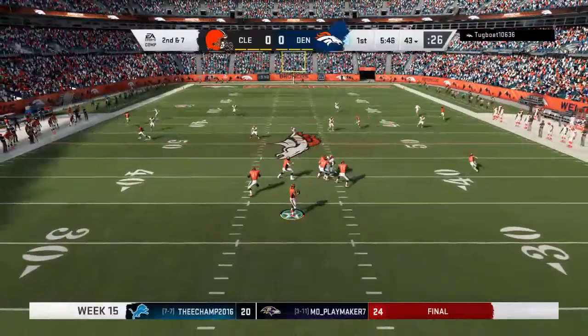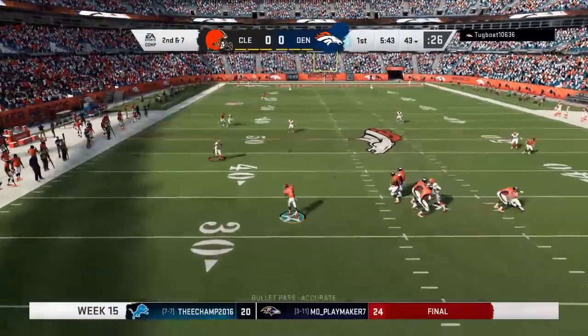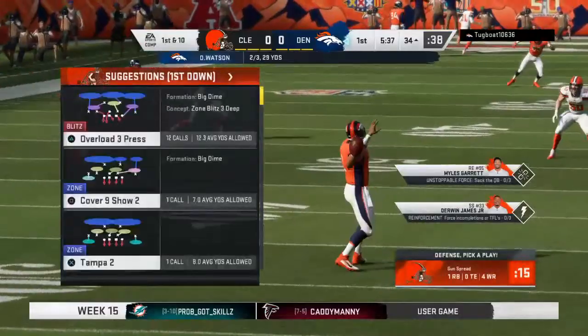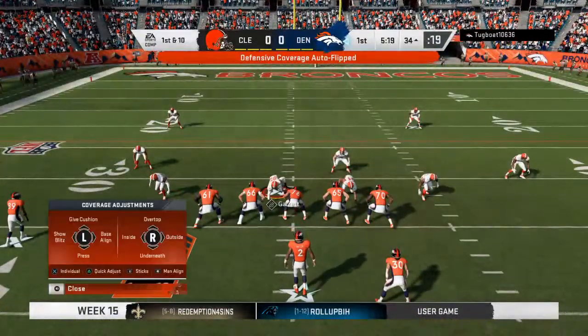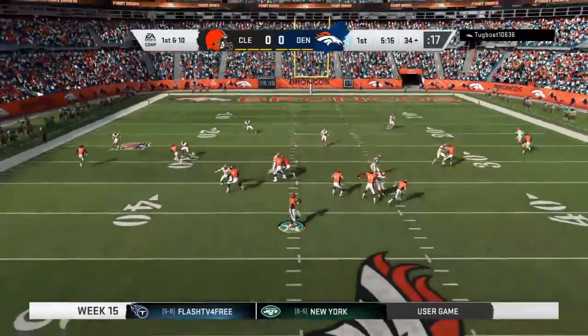On second and 7, Watson. And Stills bringing it in. And they're going to have another first down as he's going to be tackled at the Browns' 34-yard line. So a first and 10 upcoming from Browns territory now at the 34.